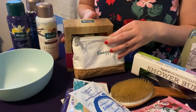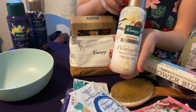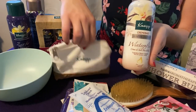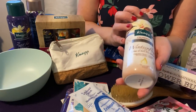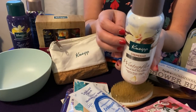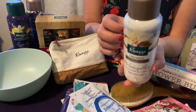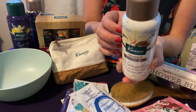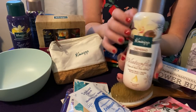So in addition to these, now we have our full-size products here. Let me just quickly tell you about these. Now, the three that I have on display for you today, the first one here is this cream bath, and it's called Winter Care. And this is composed of a nut that's like a cacao nut. It is pronounced kupuaku nut, and that's like cacao, and vanilla.